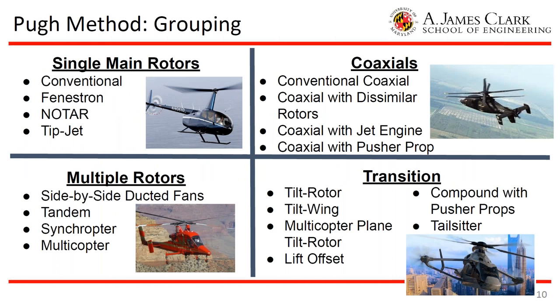Here was our grouping. We had single main rotors, coaxial rotors, multiple rotors group, and a transition aircraft group. Ultimately, we chose a conventional single main rotor, and the primary reason for that was it is a proven design. It's simple, which would reduce costs, and it has high TRLs, and we could also optimize this configuration for hover at the high altitude, which was easily the most difficult requirement in the RFP.